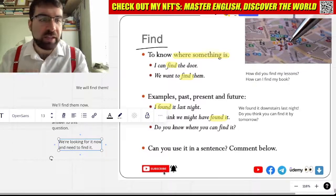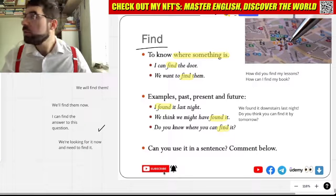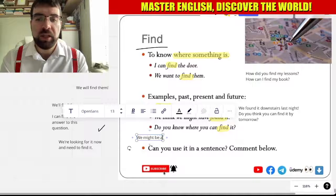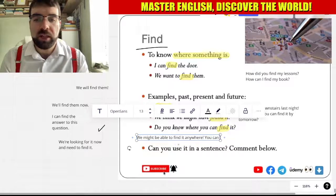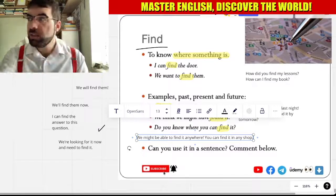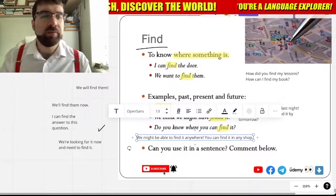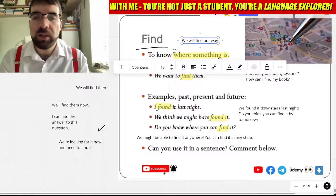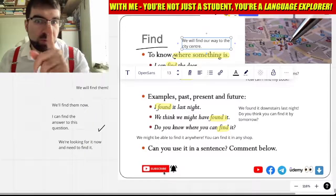Yeah. How cool is that, language explorers? Yeah. Do you know where we can find it? Where? Where can we find it? I'm not sure. We might be able to find it anywhere. Anywhere. You can find it in any shop. That one over there, this shop, that shop, these shops. Yes. How cool is that, language explorers? Yeah. We will find our way to the city centre. How cool is that, language explorers?